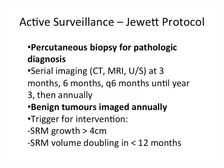In the case of pathologically confirmed benign tumors, imaging is performed annually, which I've highlighted here. This has the obvious advantage of saving patients from excessive radiation exposure, as well as saving in costs. Tumor progression with this protocol is defined as growth greater than or equal to 4 centimeters in diameter, a doubling of calculated renal mass volume in less than or equal to 12 months, or a metastasis, with growth greater than 4 centimeters or rapid doubling acting as the trigger points for intervention.